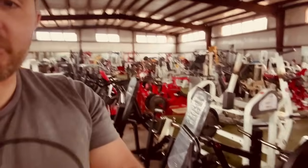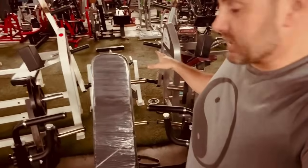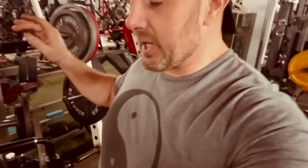The issue is obviously the footprint. It's very wide. It's almost 6 feet. I think it's 6 feet wide at its widest. The other cool thing, actually, I forgot to tell you, it's got band pegs. Really cool for doing time under tension sets with bands on it. Built-in band pegs, a phenomenal feature. It makes me want to do that on more chest press machines.